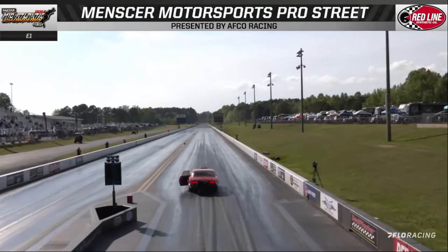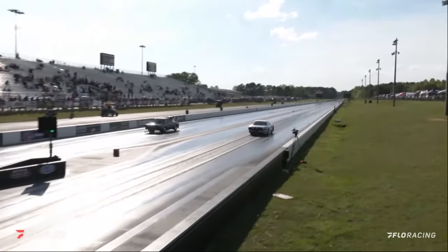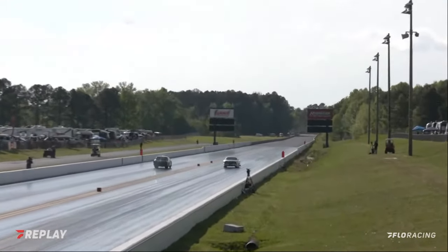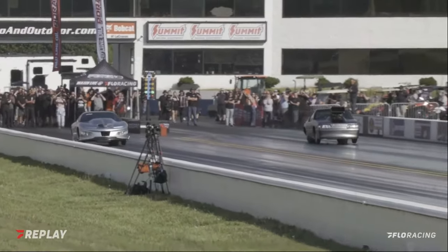Bill Devine, left side of the racetrack, out of Muskegon, Michigan. Bullseye Power 2001 Mustang for Fuel Tech, Mickey Thompson, and Fire Corps. Going a 4.13 and a 4.14 in qualifying. Very consistent machine lining up here on the left-hand side.